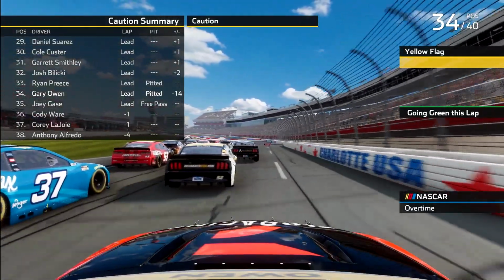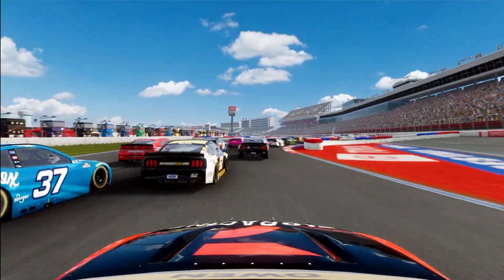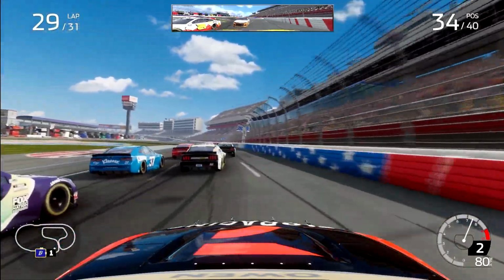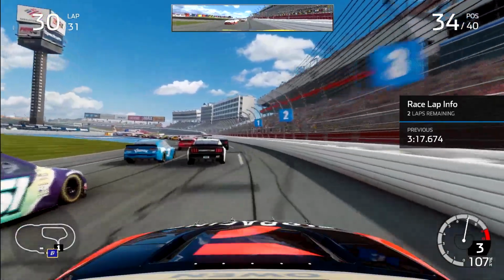We got to come in. We're faster through the road course section with the damage, but we're so far off on the oval that we lose more time than we gain overall. So 2 laps to go, NASCAR overtime. The reality is, I think right now, if we finish P34, we are going to be eliminated here today.